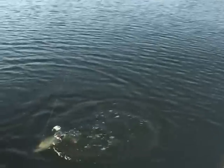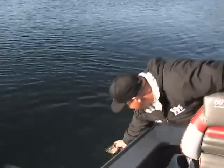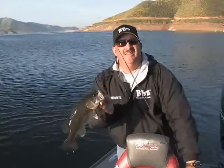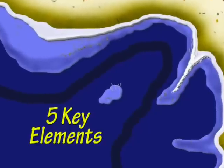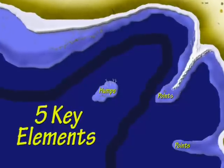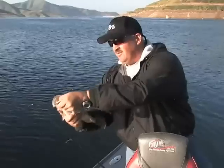Oh, that is a nice fish. Now, some of the keys that I've used, it's not a big fish, but a nice one to start with. One of the keys that I've used looking at a lake, you want to break down the water very quickly. There's 5 key elements you always want to look for: points, humps, creek channels, flats, and ridges. I'll let this fish go real quick.